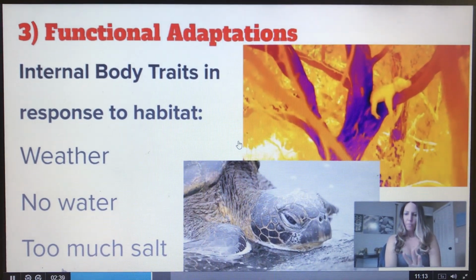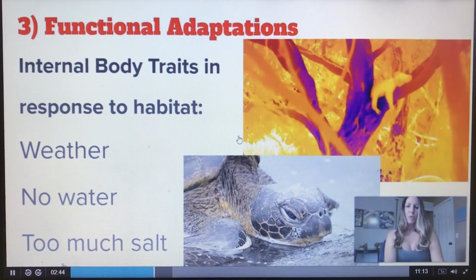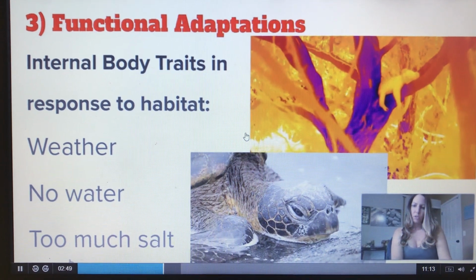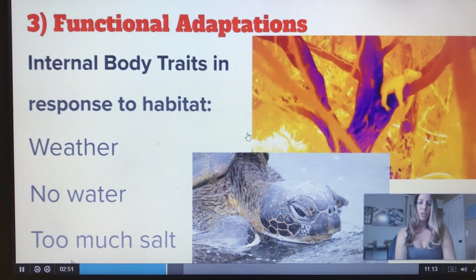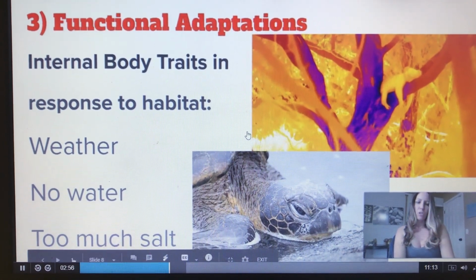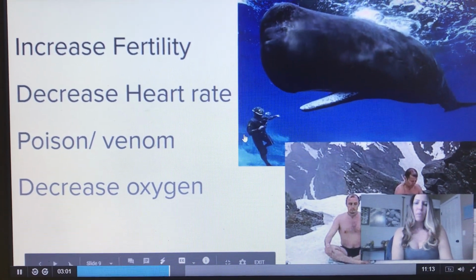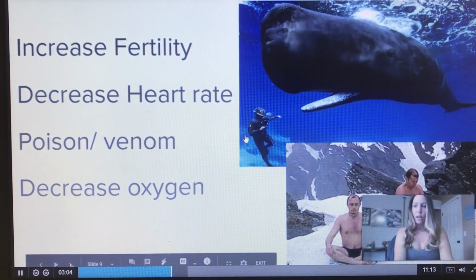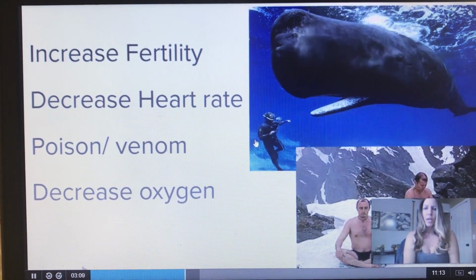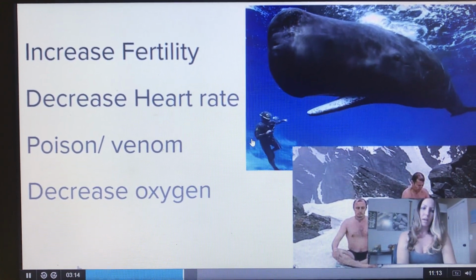The third adaptation is functional. Functional is internal. So for example, when the weather starts to shift, koala bears will actually hug the trees because the trees themselves are cooler. Sea turtles will cry out salt if they have too much salt inside their system, and so this allows for equilibrium to happen. Maybe you have the ability to have a lot of eggs like sea turtles, so you can lay 100 eggs at one time versus say humans having one or two children at a time.